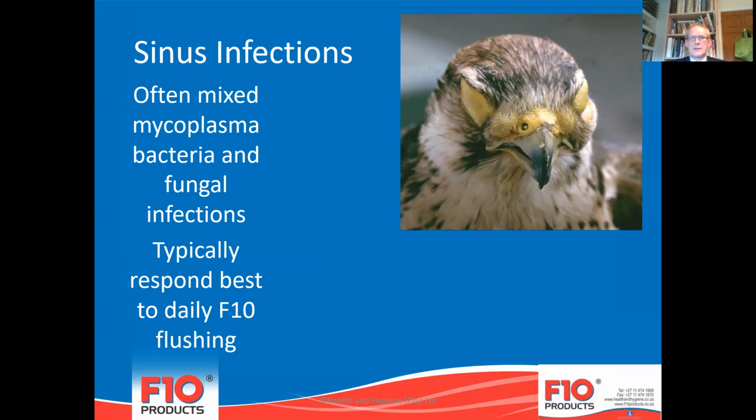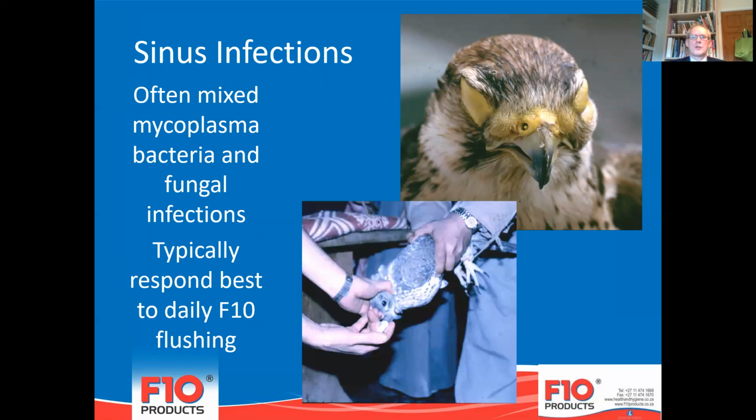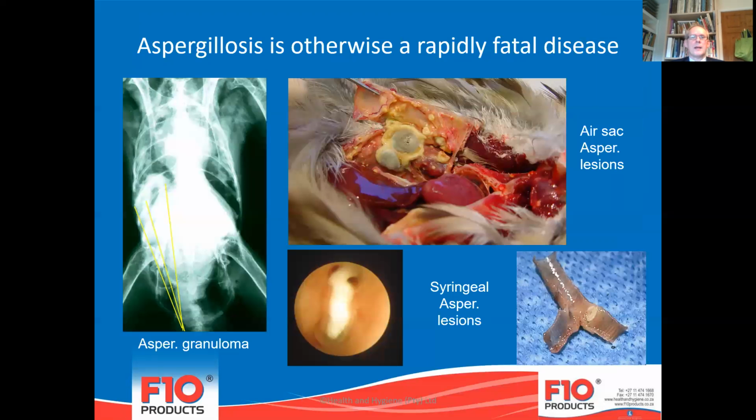So typically these respond best to nasal flushing. Here, with the falcon's head down and mouth open, 10 mils of F10SC at 1 in 250 dilution is flushed through each nostril on a once-a-day basis, usually for 10 to 14 days. Very effective therapy, which would not be achieved by systemic medication.